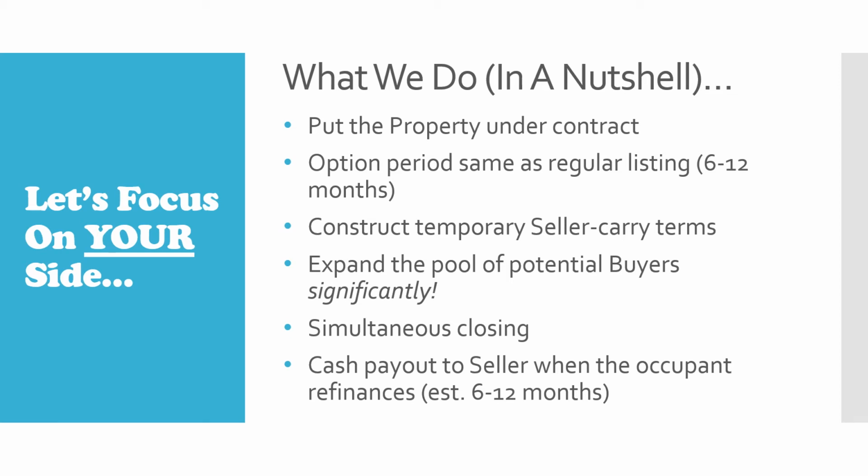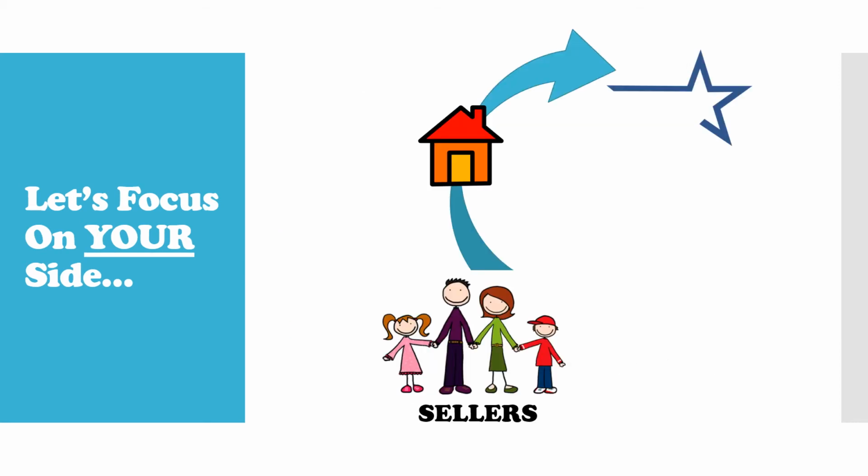And then what we do is, once we find them, we do what's called a simultaneous closing, where Trendstar buys and sells all in the same day. And then from that point, we're working with that occupant to get them refinanced as soon as possible so that you can get cashed out of the property as soon as possible. We target about 6 to 12 months to do that. So again, focusing on your side of the transaction, and represented graphically just slightly differently here.